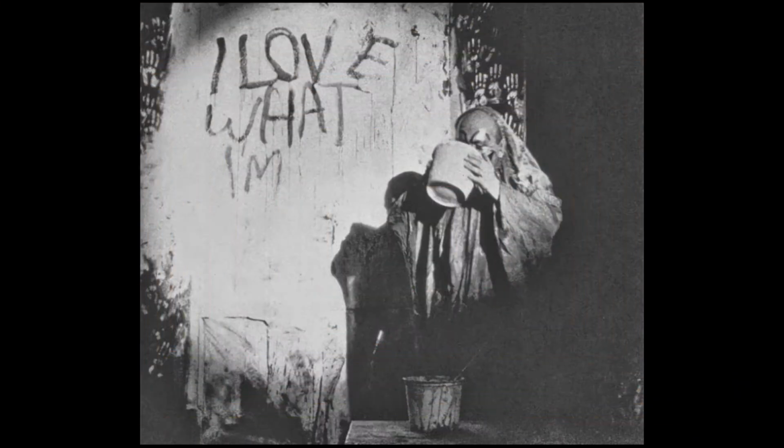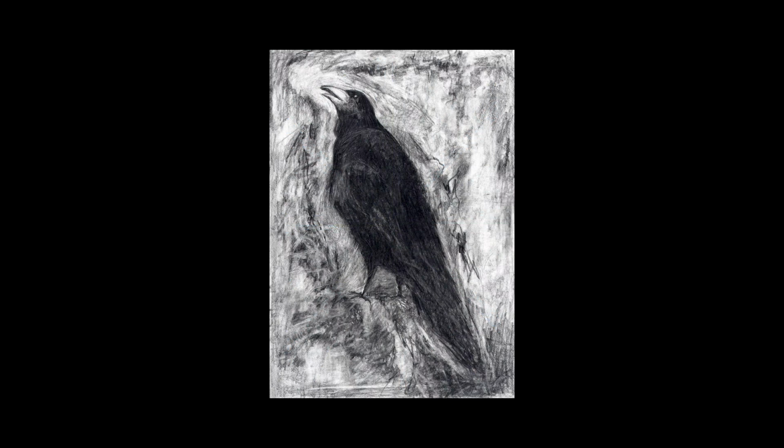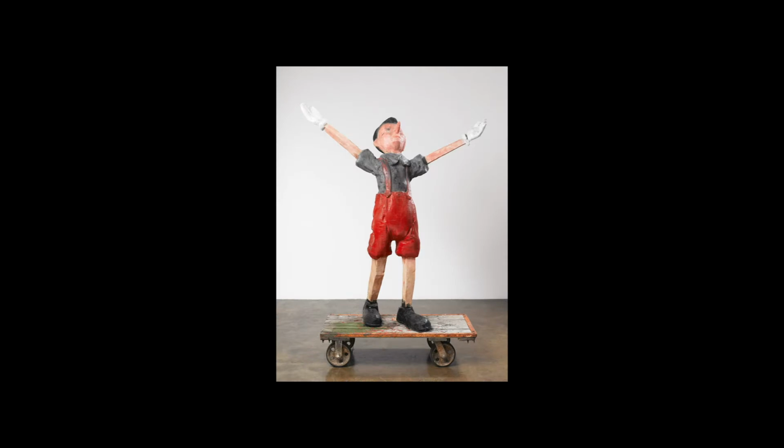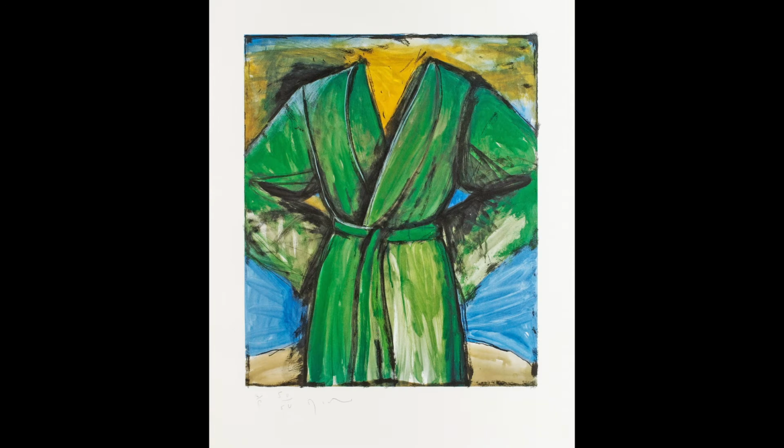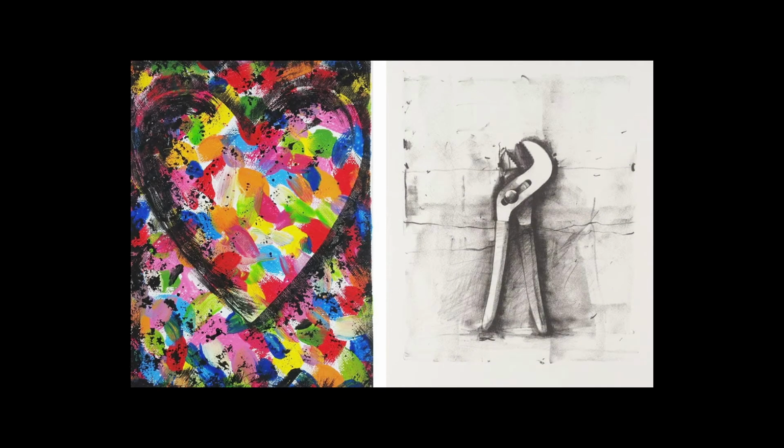He did a lot of drawing, painting, sculpture, printmaking, as well as poetry and performance art. He uses everyday objects in his art. He did everything from plants, animals, himself, his hands, and even Pinocchio, but he's probably most famous for bathrobes, tools, and his hearts, which he is the very most famous for. He's painted and sculpted and drawn hundreds, if not thousands, of hearts in his lifetime.